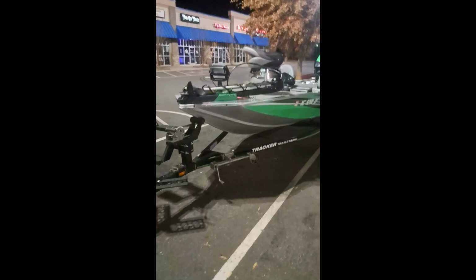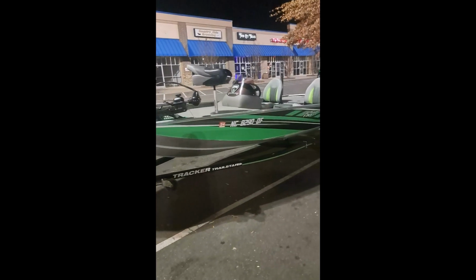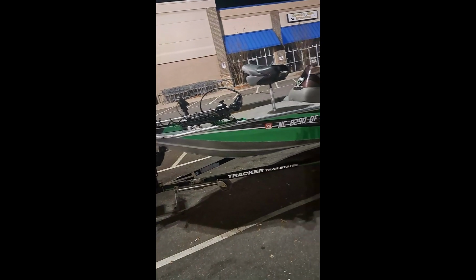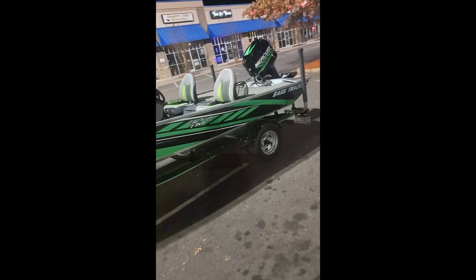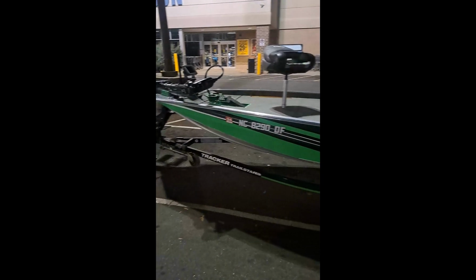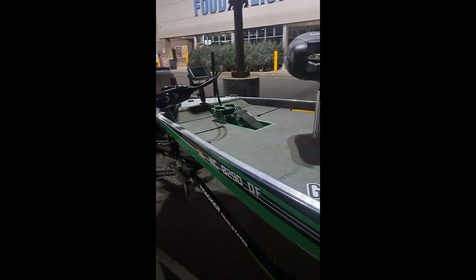So I do have some exciting news though. Here is the new rig. One of the reasons I ain't been posting any videos in a while, I've been working on getting this baby ready to go. It is a new to me 2008 aluminum Bass Tracker, 17 foot boat. It's got a 50 horse two stroke on the back. Installed a wrap, got new green seats and all that came in, and all the new fish finders mounted, and flush mount trolling motor.